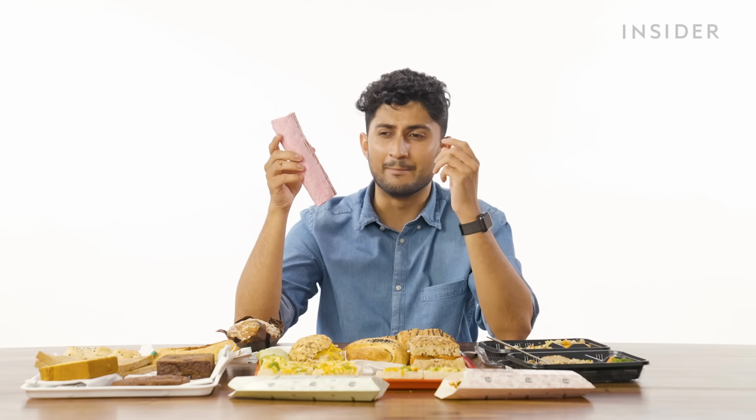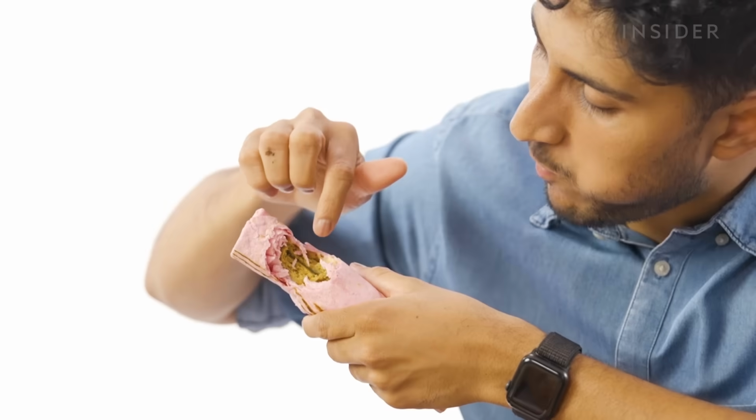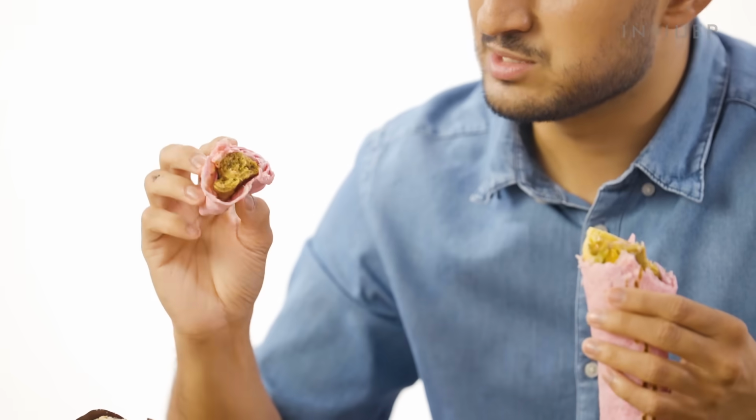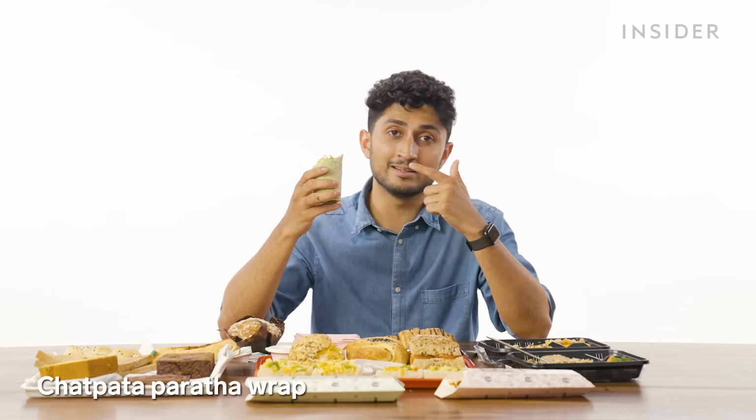Next up is a kakuri kebab roll. Kakuri kebab is basically minced meat, typically lamb, and it's served with a paratha or a roti. I've never seen it in a roll, and I've never seen it in a pink roll. The main thing about a kakuri kebab is it should melt in your mouth. This has too much of a bite to it. Not a fan.